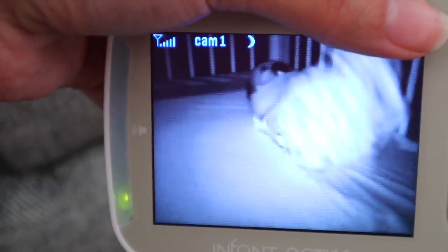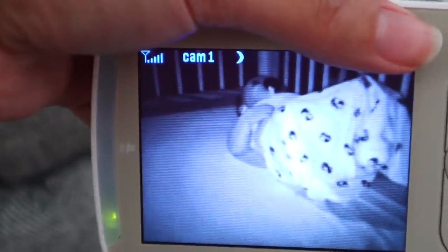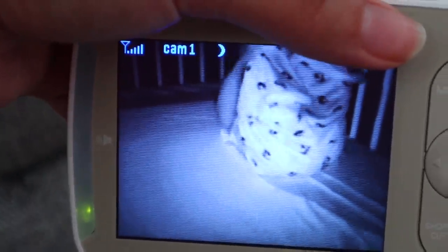Millie's taking her last little cat nap of the day. Look at her. Sleeping so good. She might fall asleep. Maybe. After she decides to stop beating us out of the crib. During this last nap, I'm going to do a little bit of work. And then once she gets up, we're going to try to start and get supper ready.